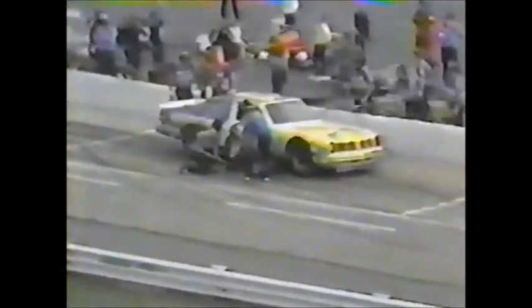Trouble, Mike, in turn 2. Merv Treichler of Sanborn, New York, has hit the wall a ton. You see what is left of the front end of his J&J Racing Oldsmobile. The NASCAR modified and dirt track modified standout is out of this one. As Dale Earnhardt comes to pit road, you see the battle scars up and down the right-hand side of his Wrangler Pontiac. The jackman is jacking the car up, but he doesn't have anybody over there with a lug wrench.